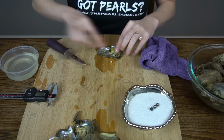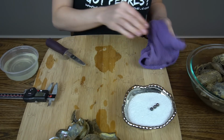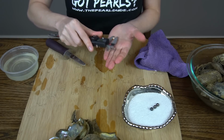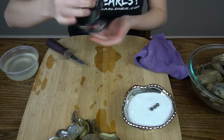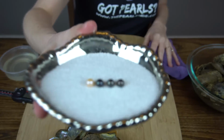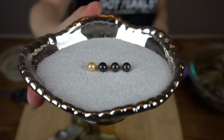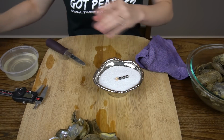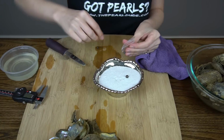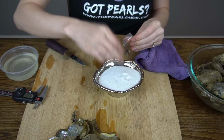And your third is a peach. Or fourth, sorry. Fourth one's a peach. 6.98. Beautiful. Congratulations, Caitlin. These bags are harder to get my fingers in.